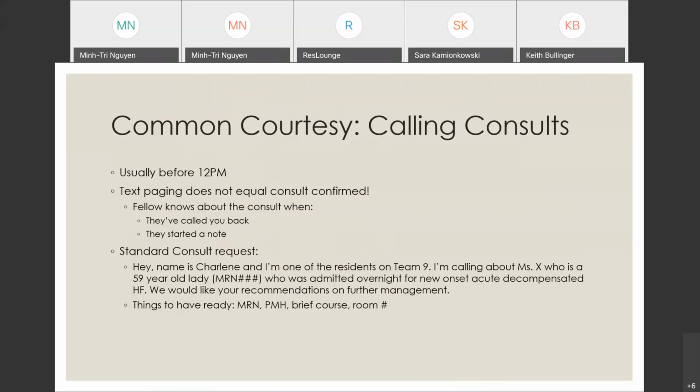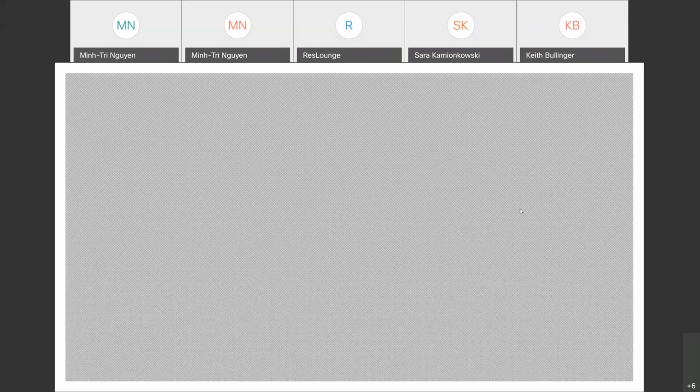And then just have simple things ready, past medical history. If you paid attention in rounds, a lot of the times, whoever is presenting, you'll hear about the past medical history and why and what brought them in. That's enough, because all the rest the fellow can do chart review by themselves. And then room number, because sometimes they'll ask, what room is that? Like the basics of calling consults. Oh, and that's it. We're on the fun part.